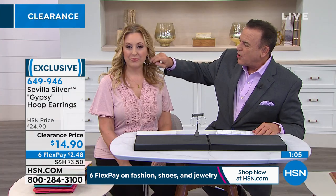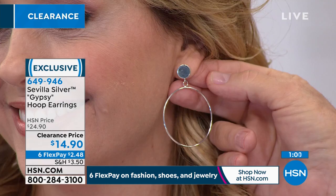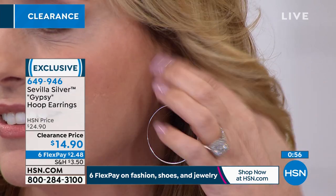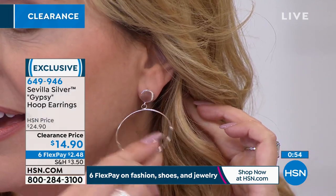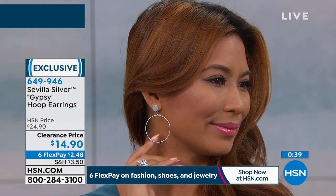And you know what I love too? I'm looking at them on you. The post and this disc on the front of the earring are not just there for a design perspective. It's there to keep the earring from flopping over, because you don't want it dangling forward. If you push the post back on the back of your ear, that disc will lay right up against the pierce hole of your earlobe, and then all you see when you look at someone's face is this beautiful sparkling little disc or mirror of sterling silver, and then you've got the gypsy earring.